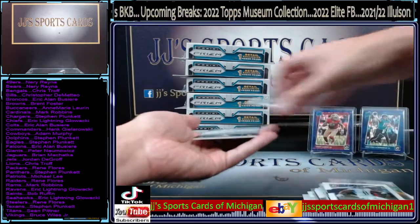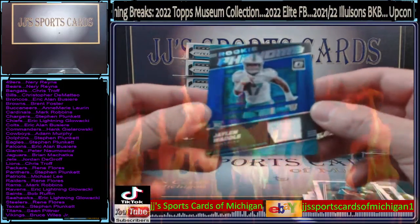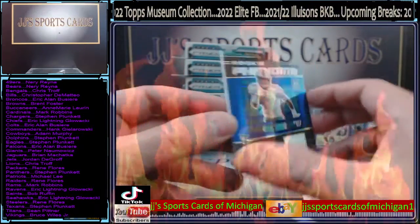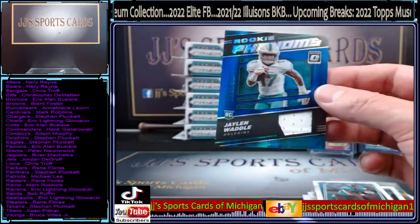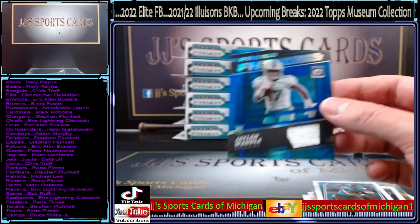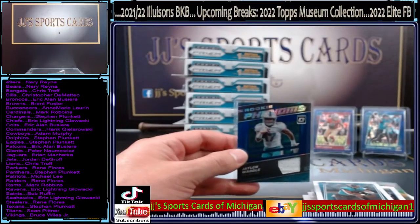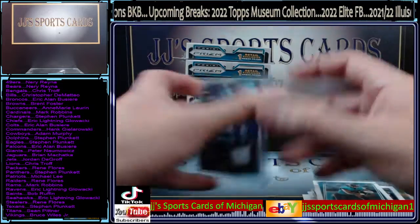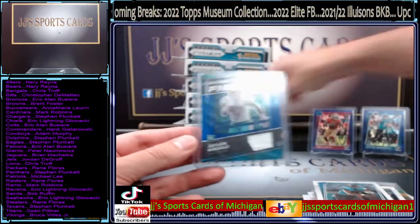What's it going to be? Oh, nice. How about a Jalen Waddle? Rookie Phenoms. Going to those Dolphins. It's not numbered, but still a nice card. There you go, Steven. Miami Dolphins. Always nice when you get a little bit of unexpected fabric out of a blaster box. Nice.